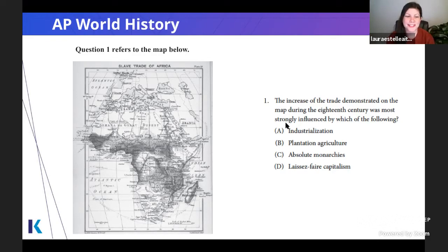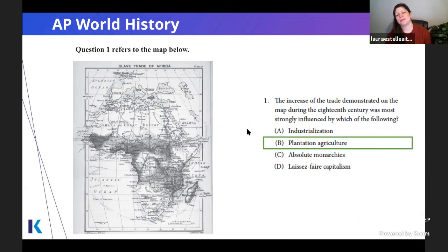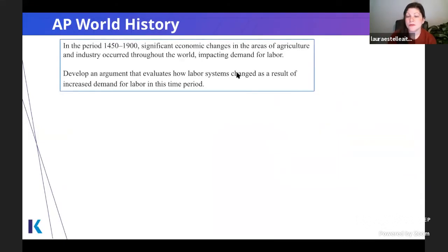I'm loving the participation in the chat. Fabulous. Yes. And well, not only do I like participation, but when you're correct, that's even better. So yes, plantation agriculture, most certainly. And what we're going to do now is take a look at how this map can be used to support the 3 parts of the FRQ that we were talking about already. Awesome work. And if you didn't get it right, think about which part of the incorrect answer was tempting, or if you didn't understand the question stem, and definitely Journey can help you through any questions that you have.